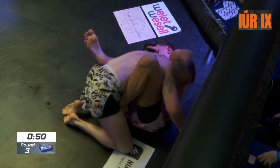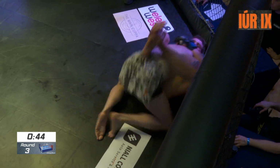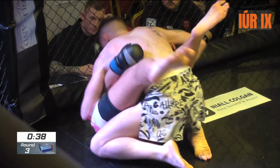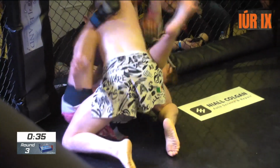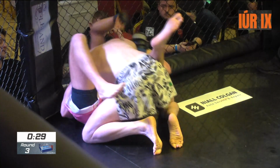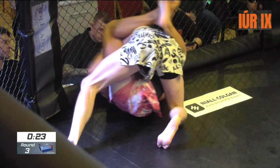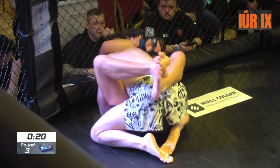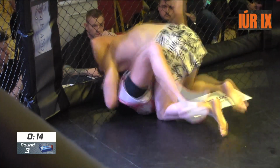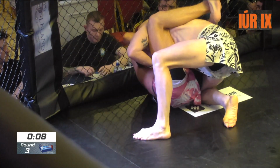Shields trying desperately to tie his opponent up and maybe mount some offense himself. Running out of time, 45 seconds here. Clock is running down. Aidan O'Boyle has been unsuccessful in his attempt to pass this guard. He finds himself now in the closed guard. But he's landed shots all the way, so you'd imagine he's taking the third round.